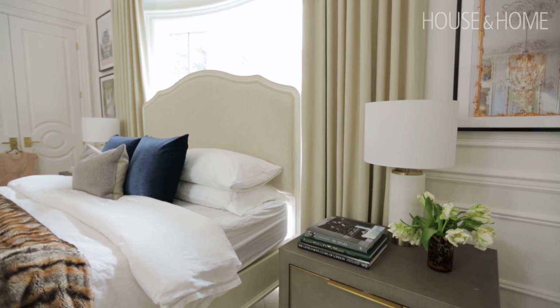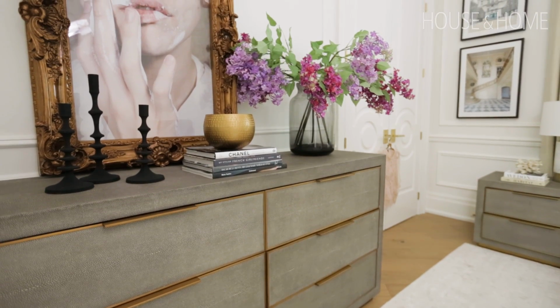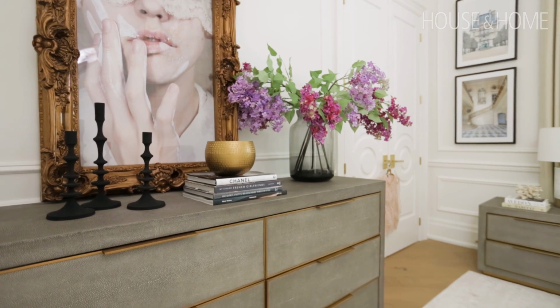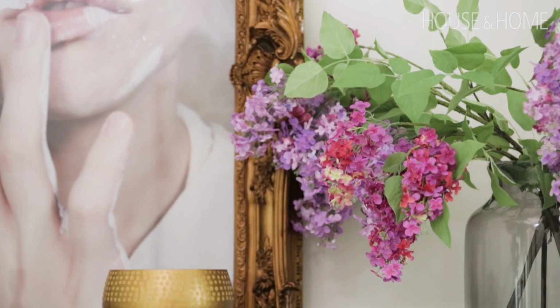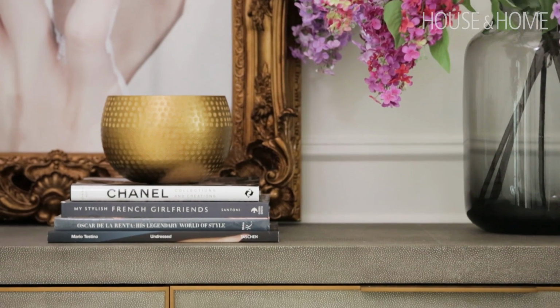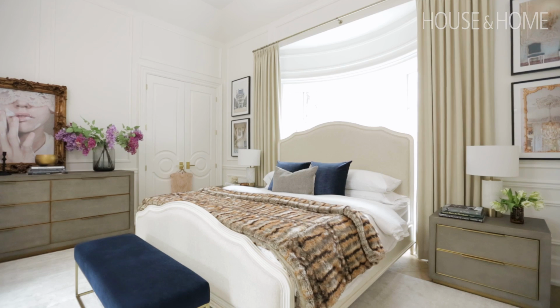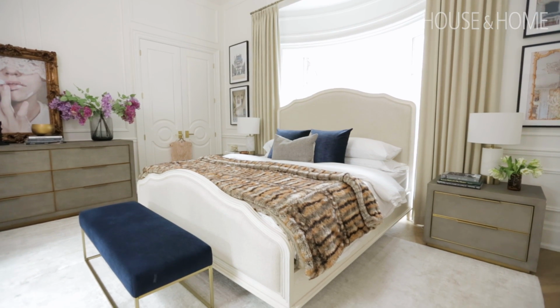So there are beautiful shagreen nightstands, a beautiful oversized dresser with some subtle brass detail. We styled the dresser again in that very Parisian way. We have layered artwork in gilded frames. We have some beautiful accessories. So again, it's a serene space that's also very stylish, but a little more understated than the primary living space.